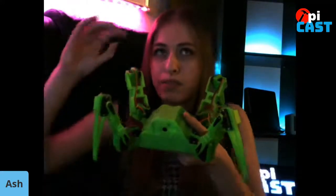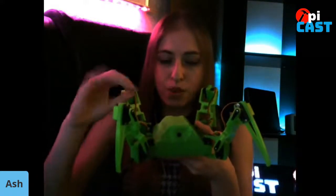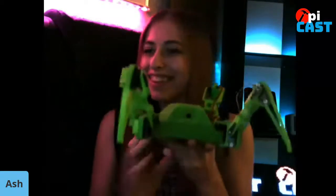I don't have any way of monitoring the power to have an indicator of when it's low, and we haven't pushed it to see how long it takes for it to die. But the web interface runs on the Raspberry Pi Zero W inside, so it's controlling 2 boards, all these servos. It's a little bit beefy. So yeah, that's what we've been up to.